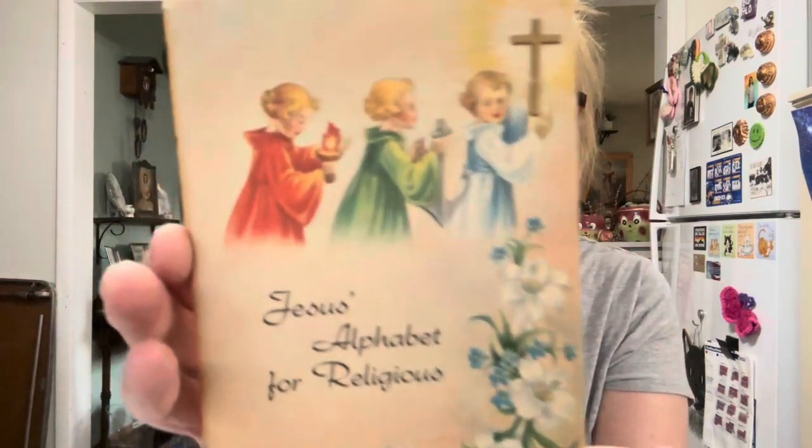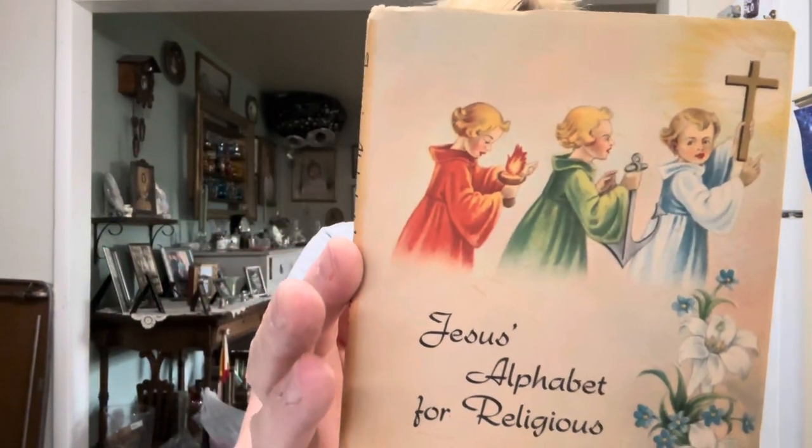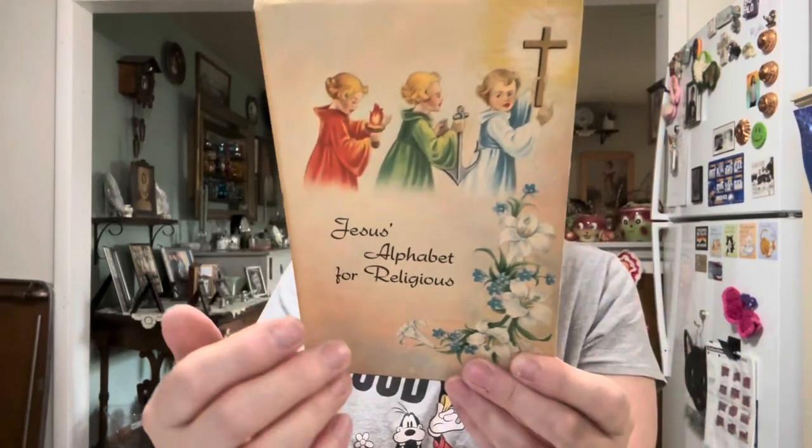Then I found this vintage book. It's called Jesus's Alphabet for Religious, compiled by the Daughters of St. Paul. Look at this book. And on the back, it says Litho in USA. Oh, somebody has the How to Pray the Rosary in here. So I will leave this in here.